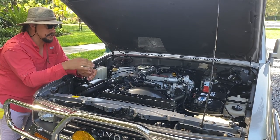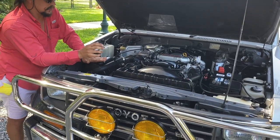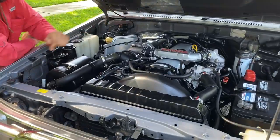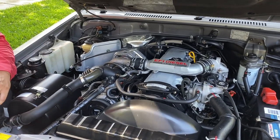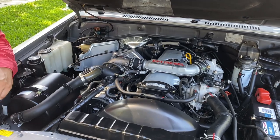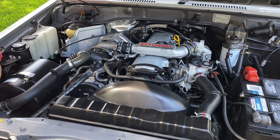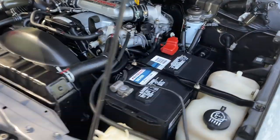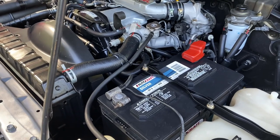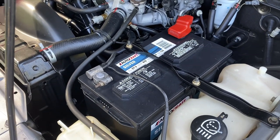Now let's talk about some other maintenance that's been done to it. Brand new Donaldson air filter. Brand new Donaldson fuel filter. Mahle oil filter. I run Mobil 1 in it. Do change oil at about every 3,000 miles, especially on diesels. Don't be cheap. The oil is cheap. Diesel repairs are not. Brand new battery.